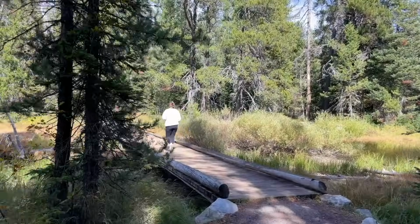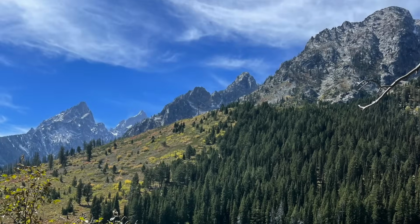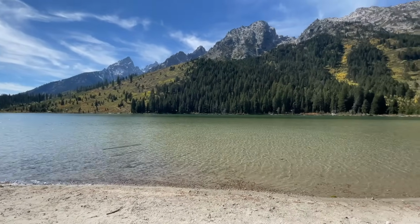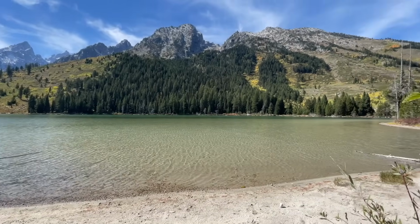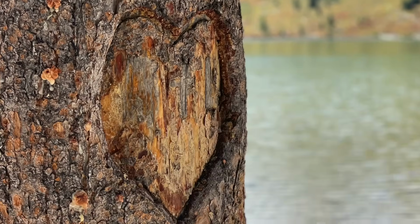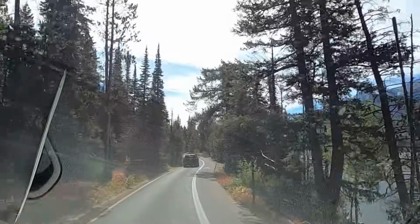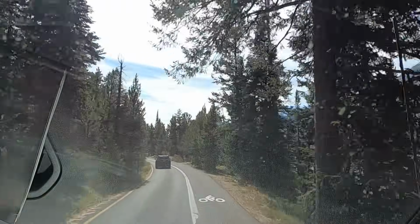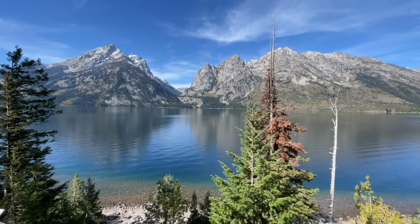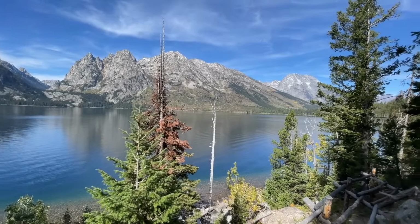There's also a walking path along String Lake that will take you to Leigh Lake, and there's a lot of really pretty beach areas. This is definitely one of my favorite places in the Grand Tetons. When you leave Leigh Lake, there is a really pretty scenic one-way drive for 3 miles along the shore of Jenny Lake. We will be getting a closer look at Jenny Lake a little bit later.